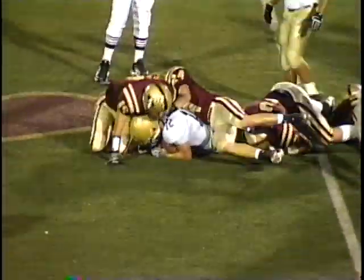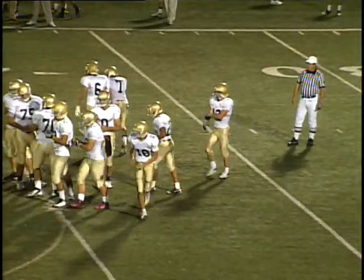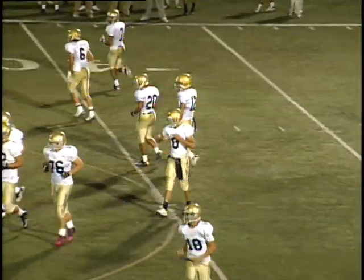Quick give to Watts up the middle has been pretty effective tonight. Skyview's found a little bit of success in the middle of the defense, which is a little surprising.